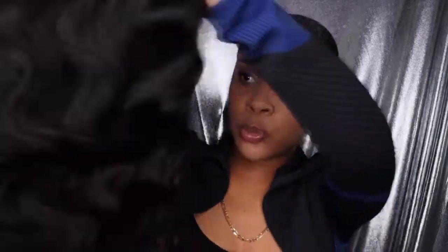Super bomb, super full. I say super bomb a lot, and I'm aware that I say super bomb a lot, but sorry, I just say that word a lot, this hair is really bomb and bouncy and just flowy. I love it. So yeah, now we are going to go downstairs on this journey together and bleach these knots, okay?